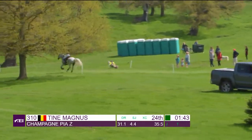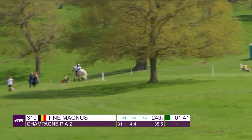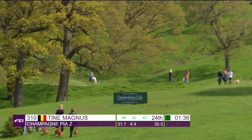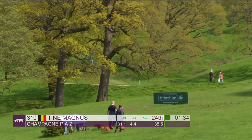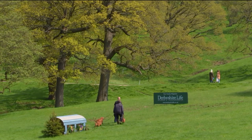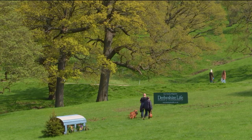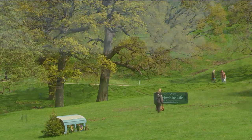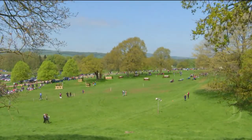The standard is set by Stéphane Landois and Germain de Montceau, 34.0. That is the score to beat. That is going to be tough as we see galloping on up the hill Tina Magnussen and Champagne Pierre Zed, moving quickly over towards the fence on top of that hill, the Mansfield Sandcastle.